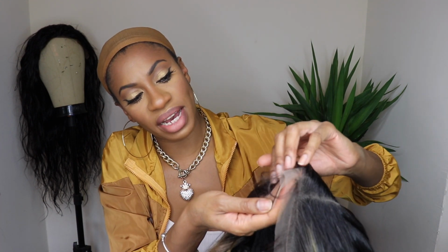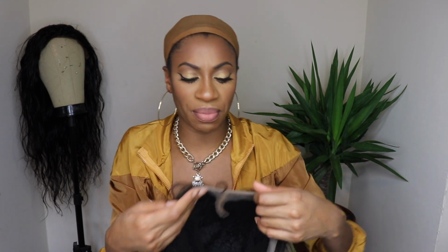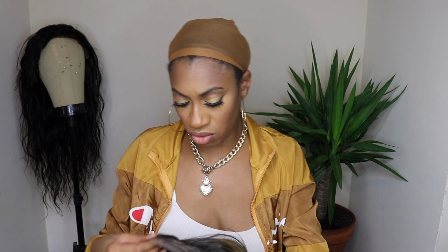Let's see how the hairline lace is looking. The lace around the hairline looks okay. It's decent, and it definitely comes with baby hairs. I feel like the lace around the hairline could probably use a little more plucking. If you want to, you definitely have that option. So let's look on the inside.